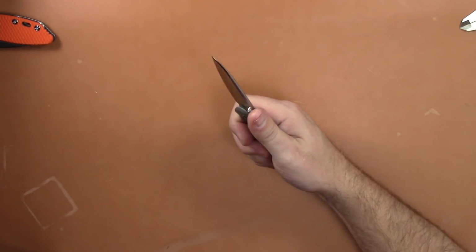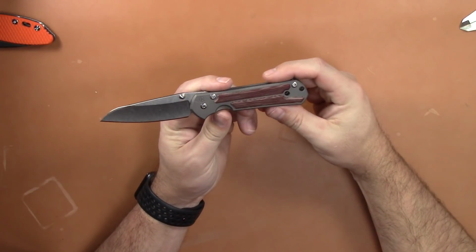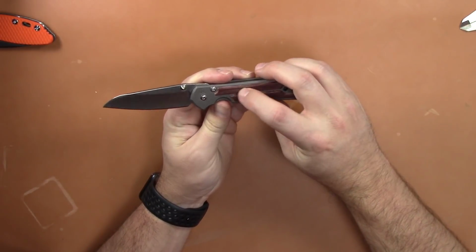It has a little bit better ergonomics because it fills out the hand, it adds a little bit more grip, and it just makes the knife a little bit more pleasing aesthetically. I love canvas micarta.